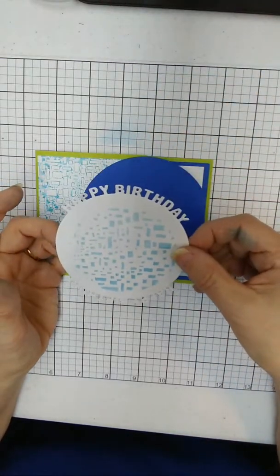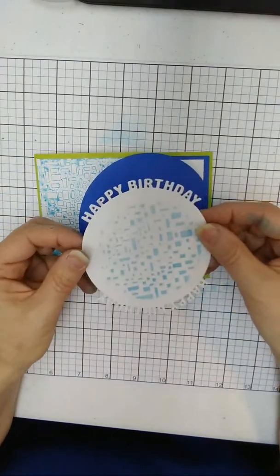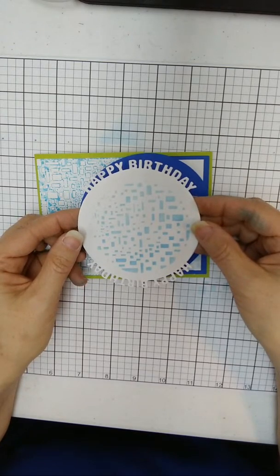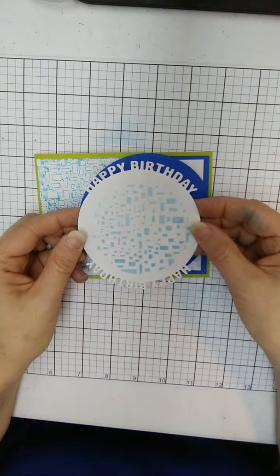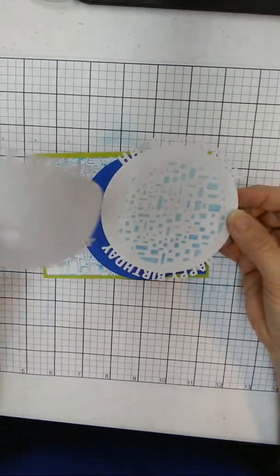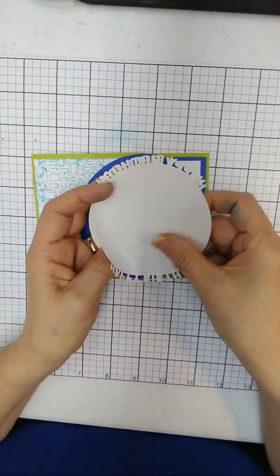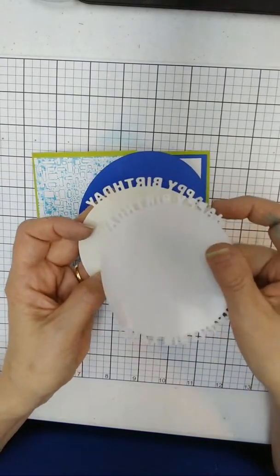Okay, now another question. Linda asks, my circle is backwards. The shiny part is on top, and if I stick it down, the happy birthday is backwards. Did I do something wrong? Linda, if your shiny part is on the top, you need to remove the tape liner. What you're looking at is the tape liner. So your piece right now probably looks like this. And you need to remove the tape liner.